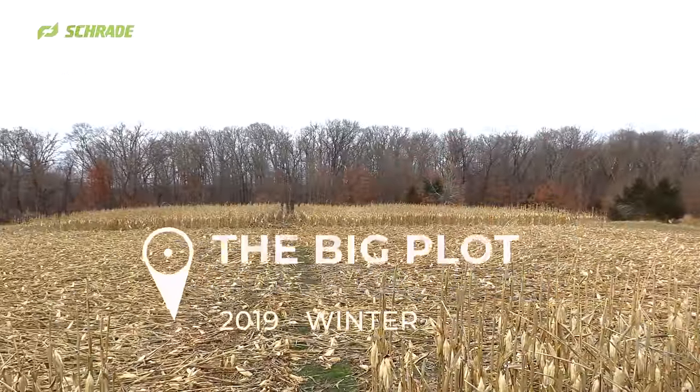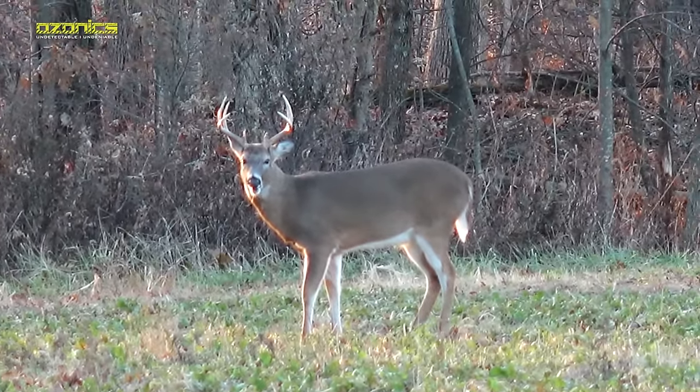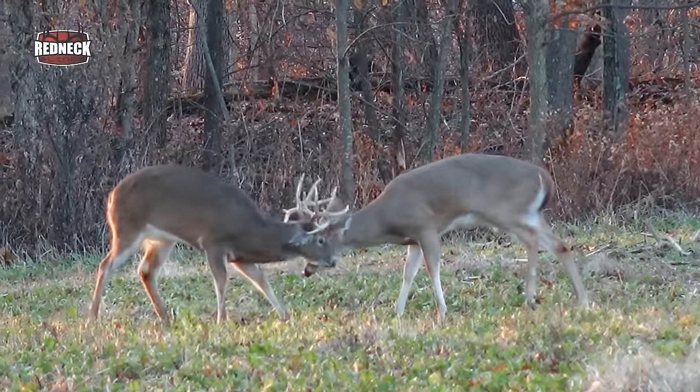And I ended up having an encounter with a beautiful young eight pointer that eventually gets the name Velveeta. It's a nice 2.5-year-old eight. I think it's that same buck we seen over there a while ago to our right.